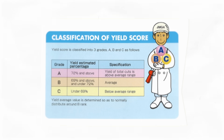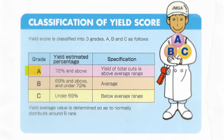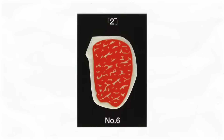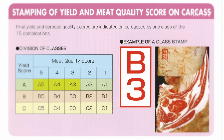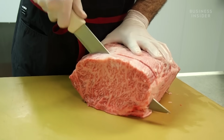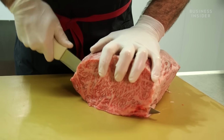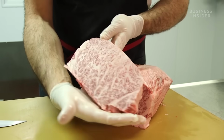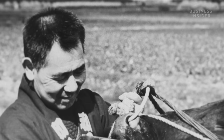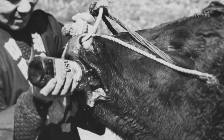Wagyu is graded on 2 main factors: how much meat can be yielded and the quality of the marbled fat. Only A3 to A5 Wagyu is certified for sale in Japan, and the higher the grade, the higher the price. Wagyu beef has gained almost legendary status, and there are many myths about Wagyu farms and the way the animals are treated, from getting daily massages to being fed beer, but these often aren't true.